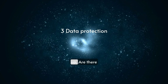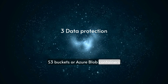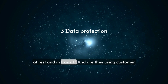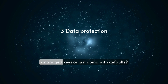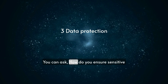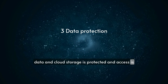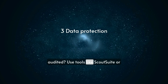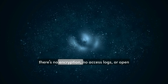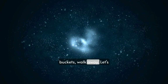Next up, data protection. Are their S3 buckets or Azure Blob containers public? Is sensitive data encrypted both at rest and in transit? And are they using customer-managed keys or just going with defaults? You can ask, how do you ensure sensitive data in cloud storage is protected and access is audited? Use tools like Scout Suite or CloudSploit to scan for misconfigurations. If there's no encryption, no access logs, or open buckets, walk away.